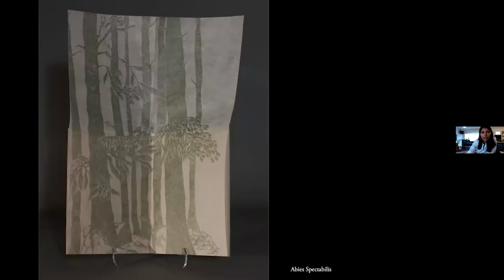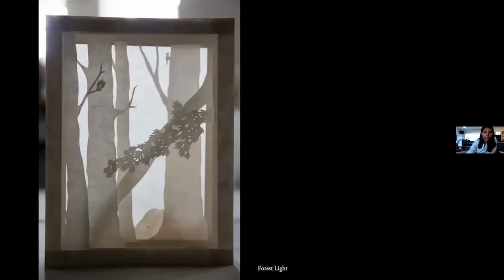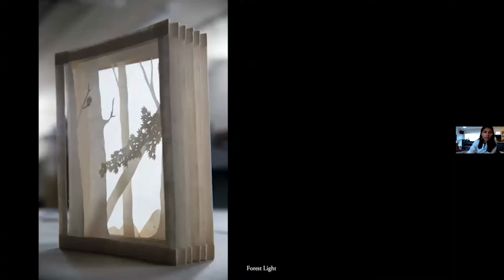But I couldn't get the kind of depth that I was hoping for. So I decided to take this illustration, simplify it, and turn it into a tunnel book to get that depth and that light. The paper for the trees is kozo that I made, and the frames are abaca or hemp, one of the two. The back panel is waxed kozo, which allows diffuse light to come through, and you can also see the entire book from the back.